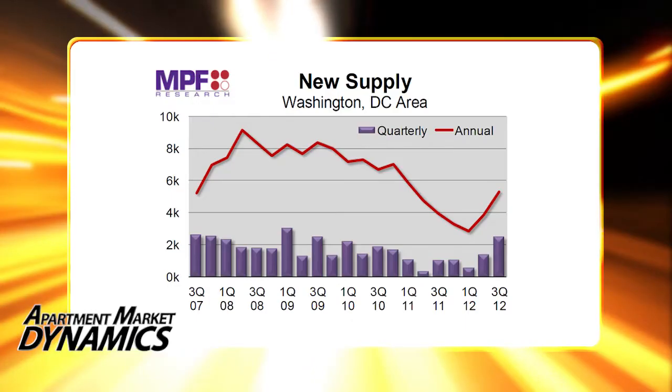1,300 units completed in Q2 2012, and then 2,451 units completing in Q3 of 2012. So you can see on this chart that the annual new supply trend line has turned sharply upward again, and it will continue to go up.